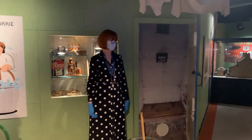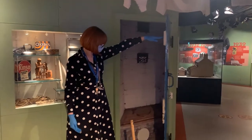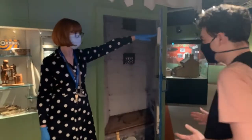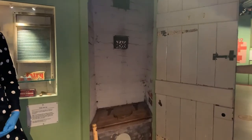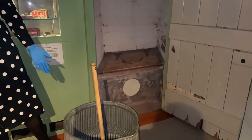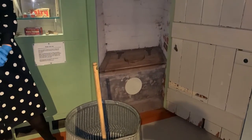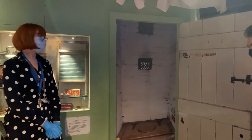Oh, you know what? I would really feel bad for anyone having to go outside in the rain just to go have a wee or a poo. And you didn't have toilet roll like we do now. We would have used newspaper. Newspaper? Newspaper. Oh. The same stuff you used to have your fish and chips in. Really? That does sound disgusting, I'm not gonna lie.